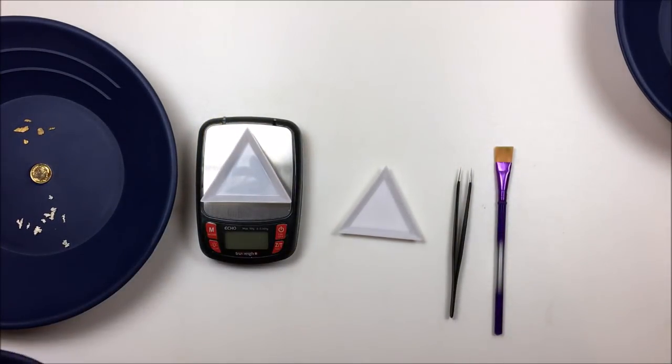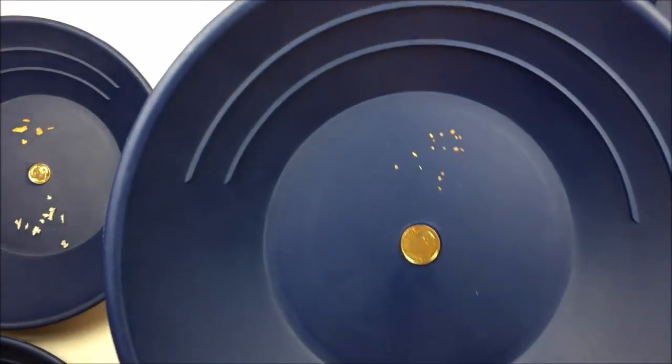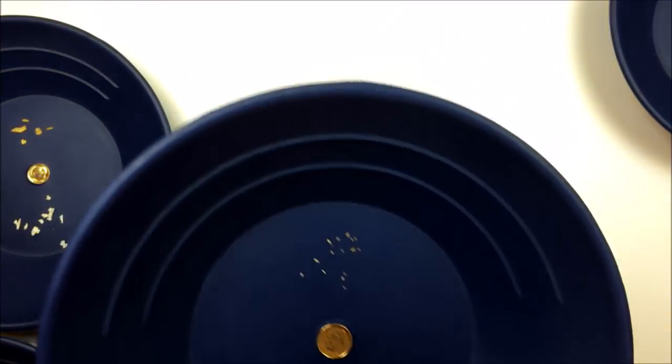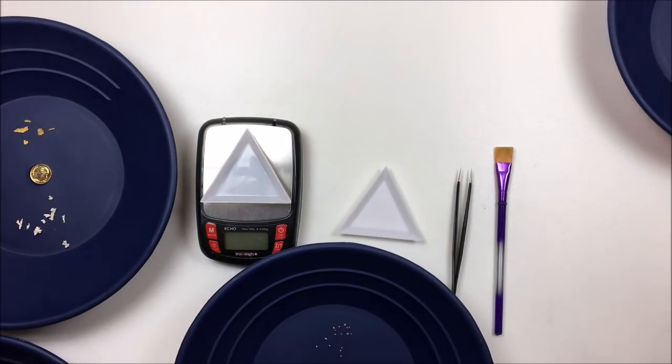And then I got to the minus 20 plus 40 and found even more gold. I guess, again, about 14 pieces. All, again, really dull. Most of them. There's like one little shiny piece there. But most of it was dull. So, again, hard to capture, but the panning was pretty easy. There wasn't enough black sands to really make it that difficult.